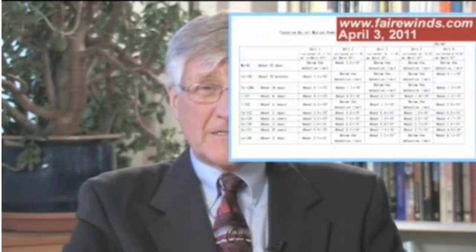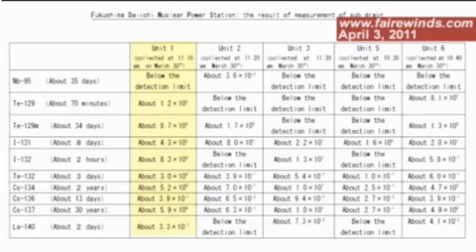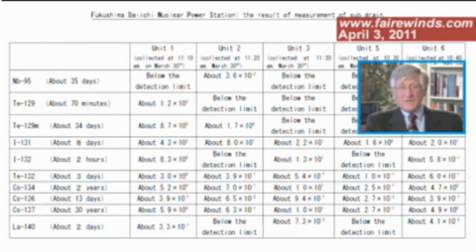Well, on April 1st, TEPCO came out with its own report, and in it had a curious table. The table indicates that for Unit 1, there's an isotope called tellurium-129, and that isotope has a 70-minute half-life. Well, that can only exist if there had been a fission in the last half day, because it would have all decayed away otherwise. So the report indicated to me really quickly that, whoa, something's going on in Unit 1.